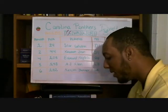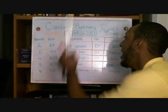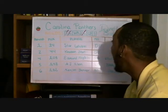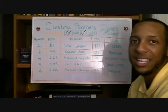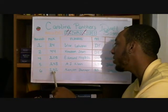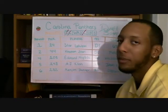Let's go to the needs board and see what the Panthers were able to take care of. They get Edmund Kugbila at guard, which meets an offensive line need. So the Panthers still have a couple of needs to consider on their board with 1 pick remaining in this draft. So now we wrap up this Carolina Panthers draft in the 6th round, pick 182, running back out of Oregon, Kenjon Barner.